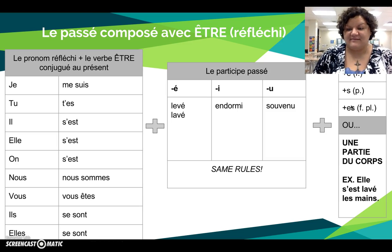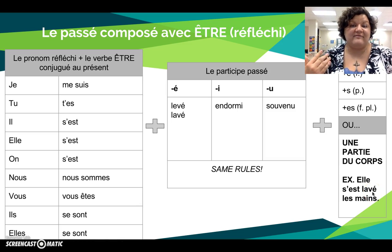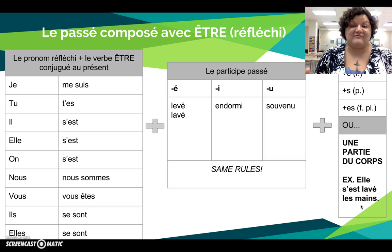The one exception in this case, though, is if we're talking about something you're doing to your own body part. So in this case, elle s'est lavé les mains, we're not going to do the agreement. Even though it's elle, because les mains comes after it, we're not going to do the agreement. It has to do with the fact that even though it's a reflexive verb and in this weird category, the one exception to the rule about putting a direct object after the verb is if it's the subject's own body part, it does make sense for it to be reflexive and yet still have an object after the verb. So that's why it gets a special exception.